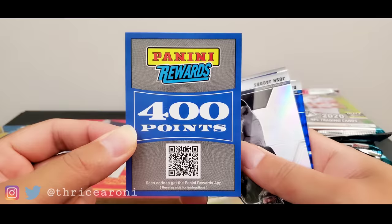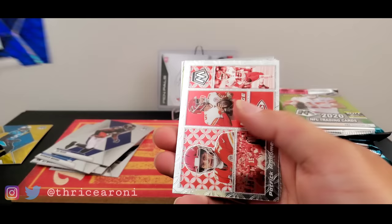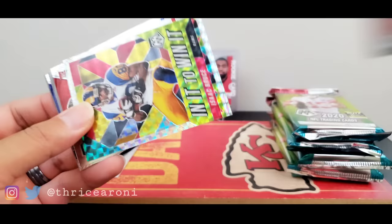I like points. I wish it was more points. But I wish it was just an extra, not an autograph. Not the replacement of the autograph. Josh Jacobs. Darius Leonard. Ugh, that's rough. Patrick Mahomes. That is rough. Isaac Bruce.